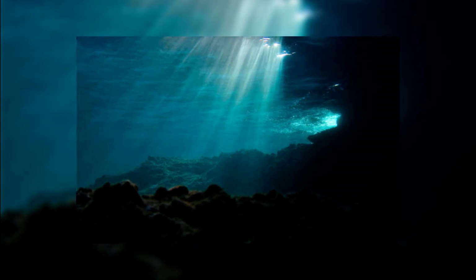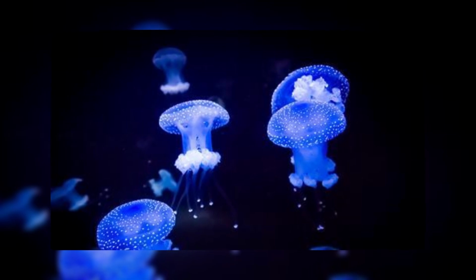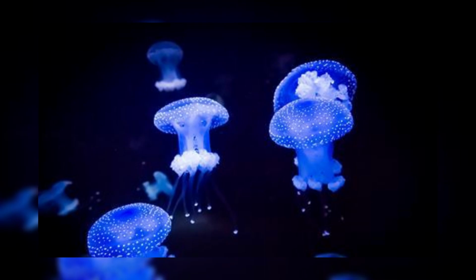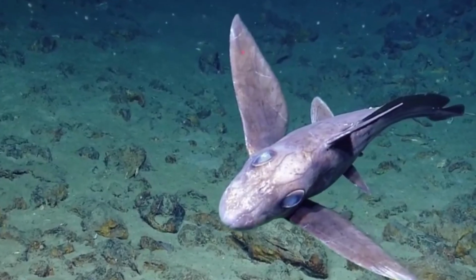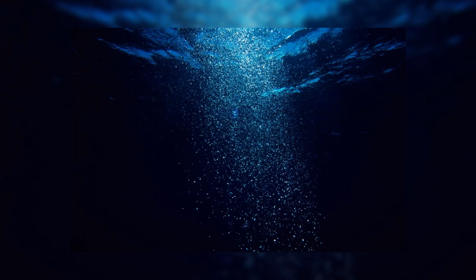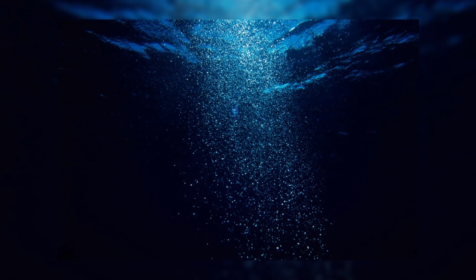Some ghost shark species possess bioluminescent organs, which serve a variety of functions in their lightless habitat. Despite their ancient lineage, ghost sharks are creatures of ongoing scientific intrigue due to their adaptations to the extreme conditions of the deep sea, where high pressures, cold temperatures, and limited food resources are the norm.